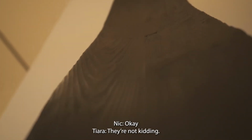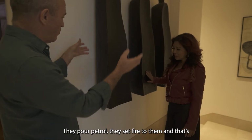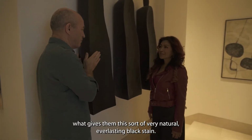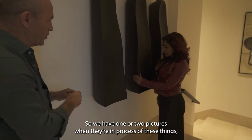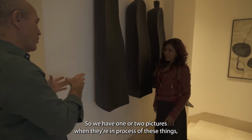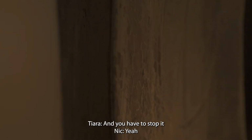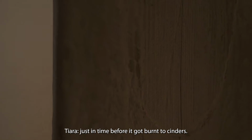Okay, they're not painted. You're not kidding. No, they pour petrol, they set fire to them, and that's what gives them this very natural, everlasting black stain, right? So we have one or two pictures when they were in process of these things just completely on fire. It was really quite dramatic. And you had to stop. Yeah, I had to stop, just in time before it got burnt to cinders.